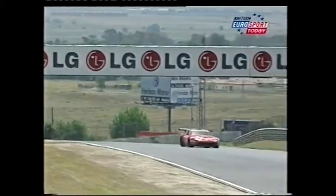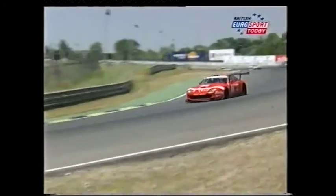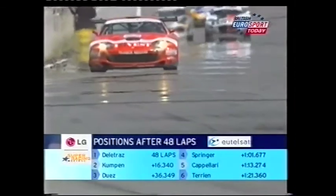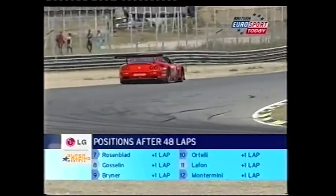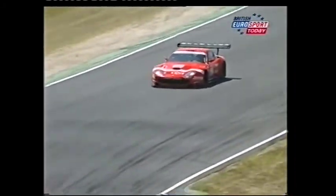Well, the Ferrari, the first of the lead cars to stop, was followed in a lap later by the 2nd and 3rd and 4th place cars, the Vipers and the Lister Storm. We now find ourselves 48 laps into the race, and once more the Ferrari has built up a margin. Jondelli Delatraz 15.5 seconds ahead of Anthony Kumpen in the Car Sport Holland car. Marc Duez is in 3rd place in the number 12 Belmondo Viper. Don't forget, both Belmondo cars on the podium here last year. Nicholas Springer taking over from Jamie Campbell-Walter, and the Lister Storm is in 4th. Luca Capillari 5th, that's the number 4 Car Sport car. David Terrien taking over from Christophe Bouchou in 6th place. Then Carl Rosenblad's Viper, Gosselin in the 2nd Belmondo car, then Lilian Brenner in the 2nd Ferrari, doing the middle stint for the 22 car.